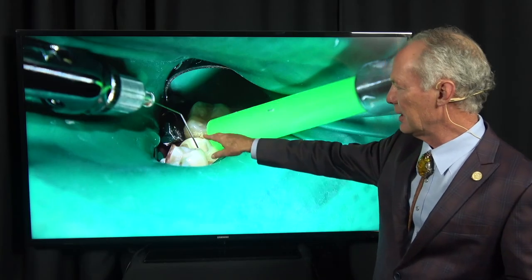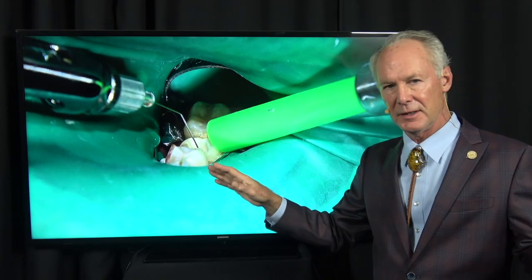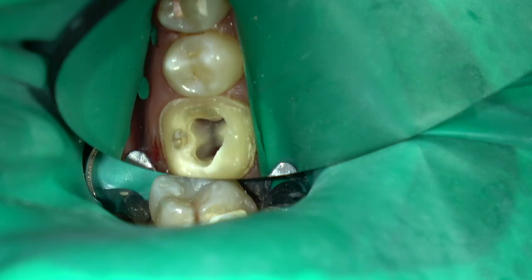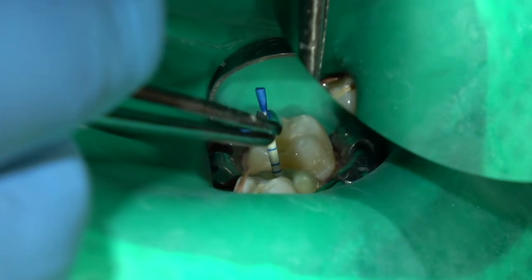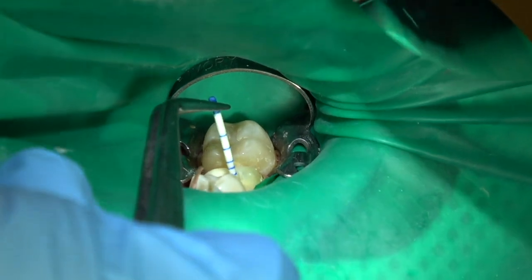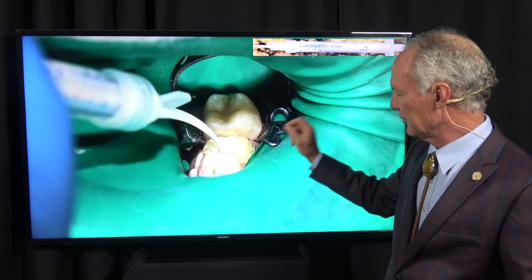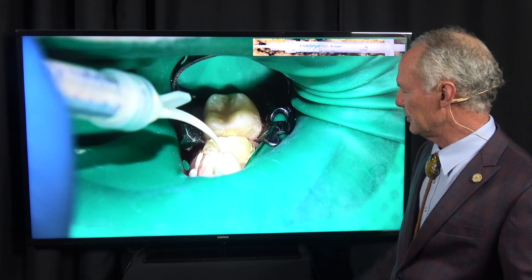It's just for irrigation. The local anesthesia has nothing to do with it. If there was water in the carpule, that would be just fine. I'm just irrigating out the remaining sodium hypochlorite from the canal. Then we're going to dry them with paper points. And I use two paper points. First, I'll blow a little air to get the bulk of the water out of the tooth, and then I'll usually dry each canal with two paper points.